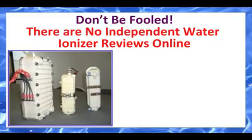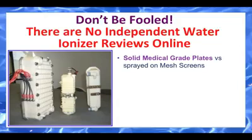Take a look at this picture. The unit on the left is a plate unit from our SD501. You see the bolts running around it? Our units can be opened and cleaned and serviced. The other two on the right side are from competitors' machines. They are sealed units. They cannot be cleaned. They cannot be serviced. We use solid medical grade plates versus sprayed on mesh screens.